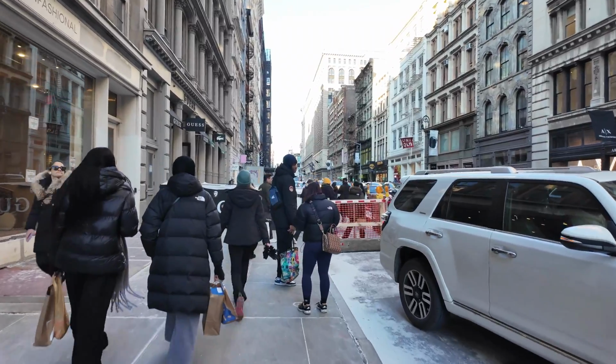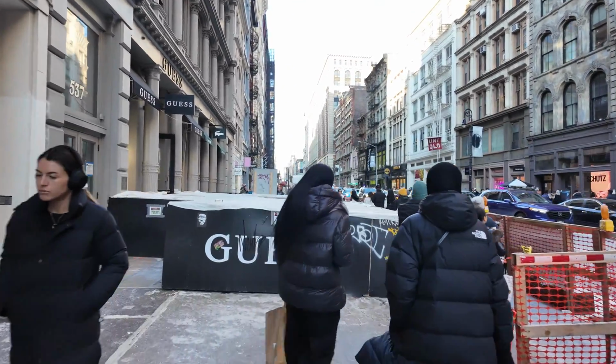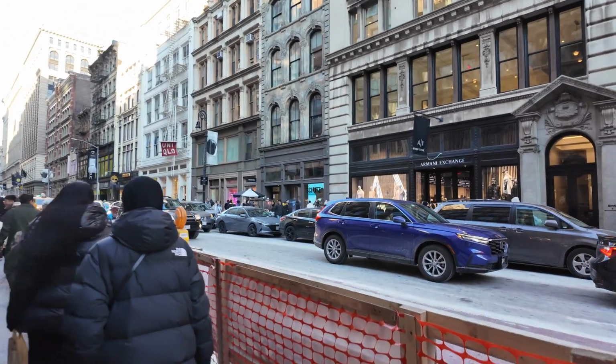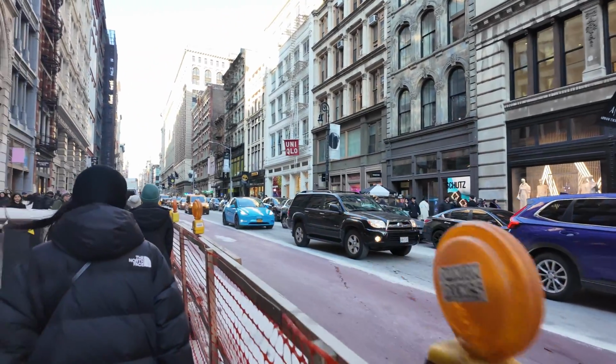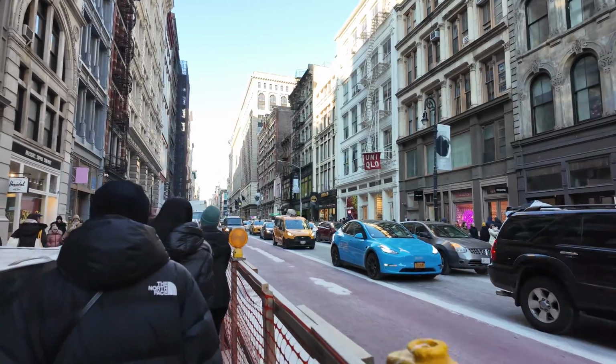Broadway keeps going, the stores. But this goes all the way to the Bronx. It'll be a good workout to walk the entire length of the street, or even bike it. Sometimes at night, I'll bike the street over here. It's pretty different and pretty quiet. But during the daytime, you can see how busy it is.